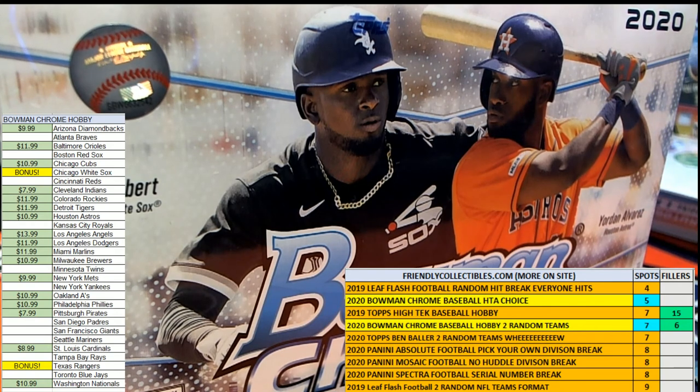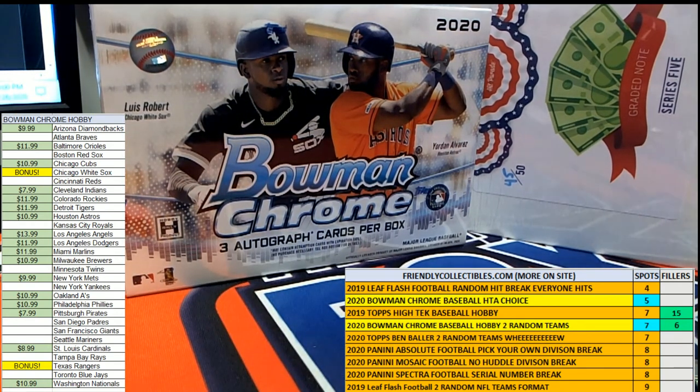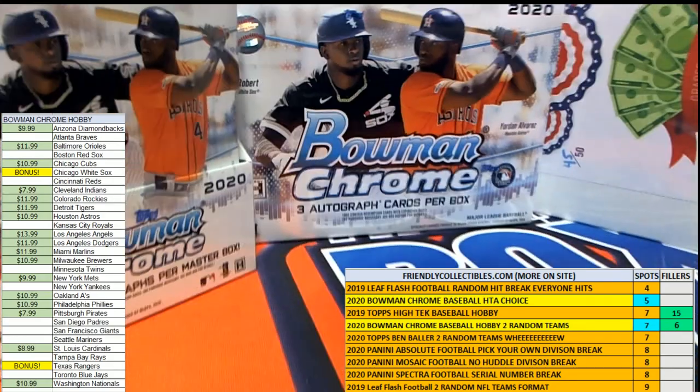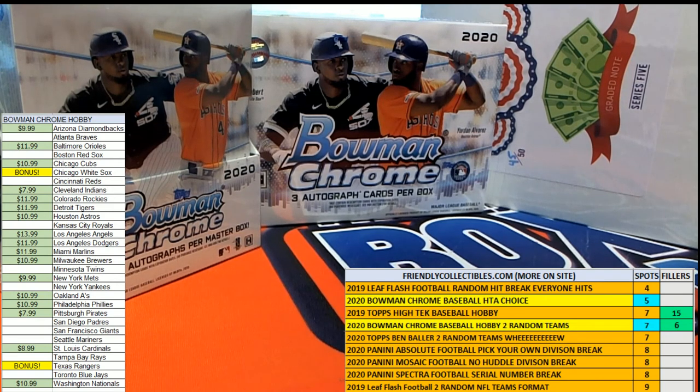We got some Bowman Chrome about to happen and all kinds of great stuff to rip into. I can't wait to see who gets the graded note. What kind of graded note is going to be coming out of there? We got some Origins football coming up and just Bowman Chrome hobby. But you can see the closest breaks are lit up right there. HGA Choice has got five left. Bowman Chrome Hobby, seven left.